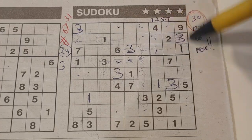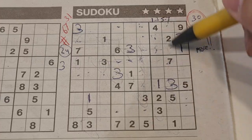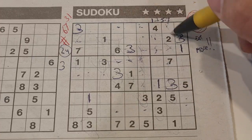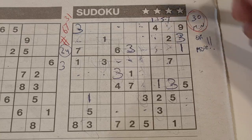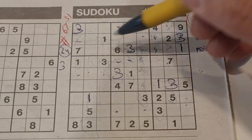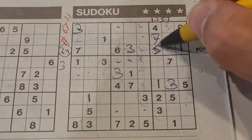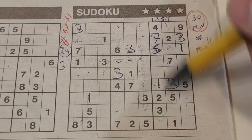4 missing numbers in this big square. 2 of those missing numbers are the 7 and a 5. We have a 7 and a 5 in this column. So no 7 and a 5 in these 2 boxes. The 7 and a 5 goes in those 2 boxes as a pair. 7 and a 5. We have a 7 in this row. No 7 there. 7 should be here and a 5 goes there.